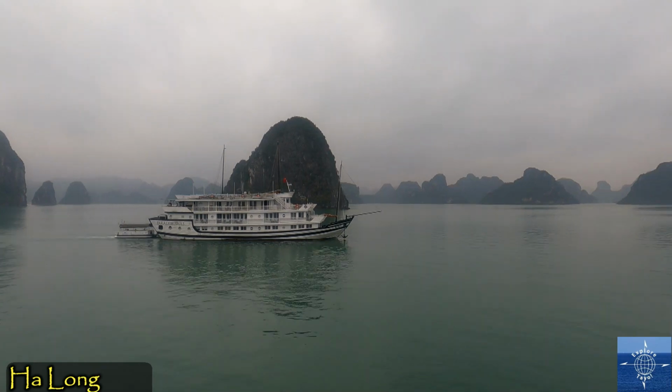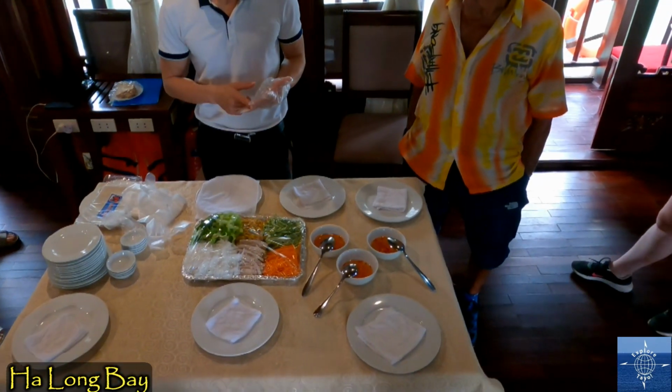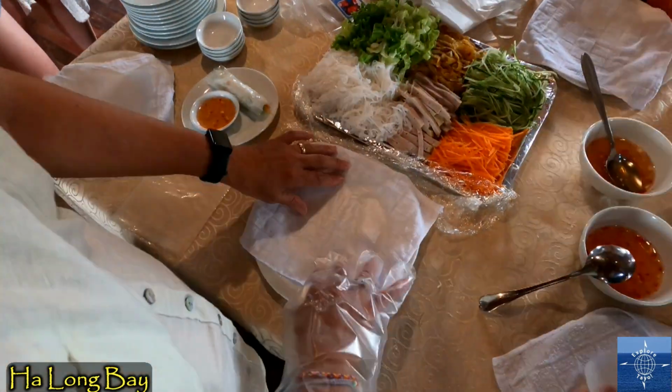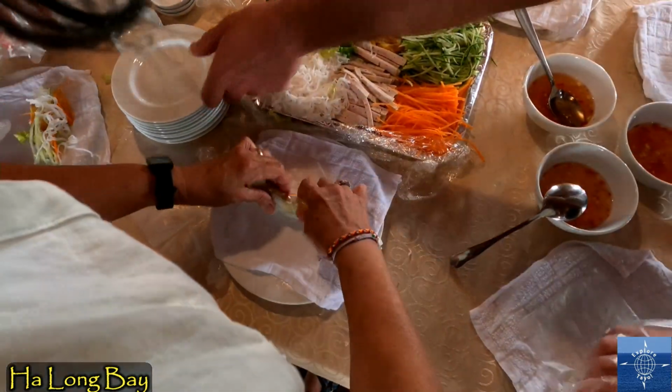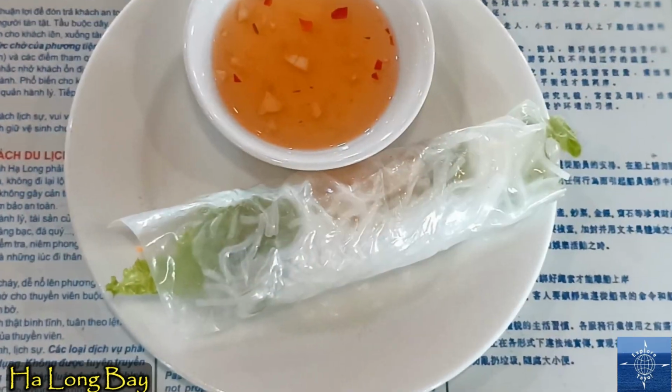The next day, as we returned to port, we got to try our hand at making Vietnamese spring rolls, so named because they were originally specially for the Spring New Year's Festival. This wasn't new to us, but it was still a fun activity and a tasty result.